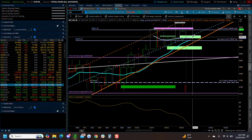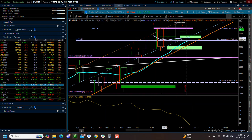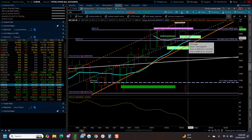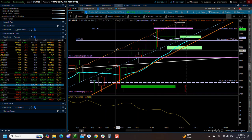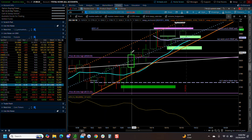So far, we're just digesting sideways. We're still holding above the 8 EMA. The 8 EMA break is our main indicator that the markets are showing some weakness. We're still above last week's anchored VWAP. You really need to break last week's anchored VWAP to get any type of momentum to the downside. And right now, we still have plenty of fair value gaps below us to backtest and fill, and we haven't even done that yet. So everything is looking bullish to the upside so far. Just be very mindful of that.